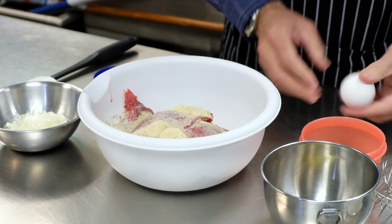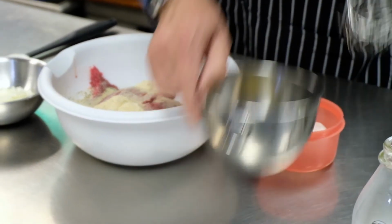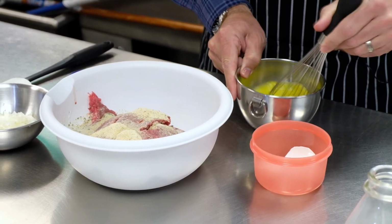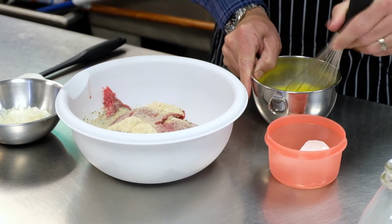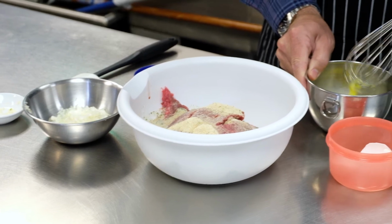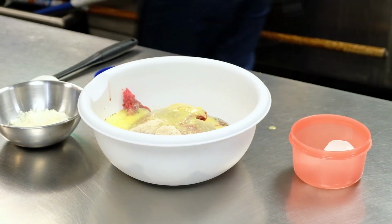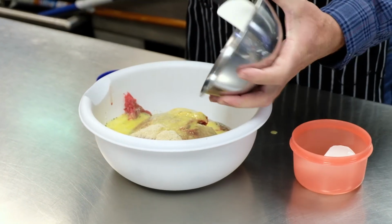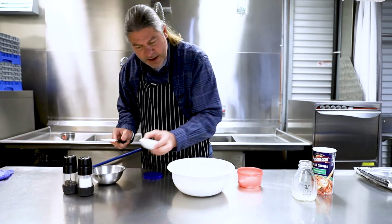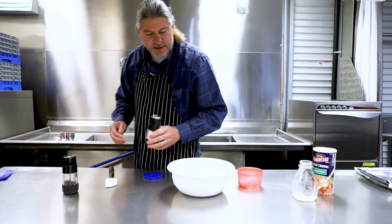And then we need 2 eggs, lightly beaten. I've got 1 already in there. I got that. Just mix it up. Here we go. 2 eggs lightly beaten. And then we need half of a small onion, finely chopped, sorry. And 1 clove of garlic. Season that with salt and pepper.